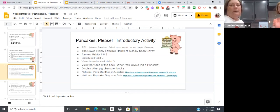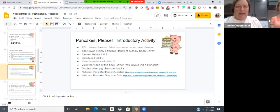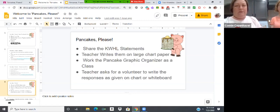You know, and so bringing in an old trade book that they may have read when they were little really endears them, and they enjoy it. And so there's the information on this slide for your grants. And then we talked about using the KWHL statements.